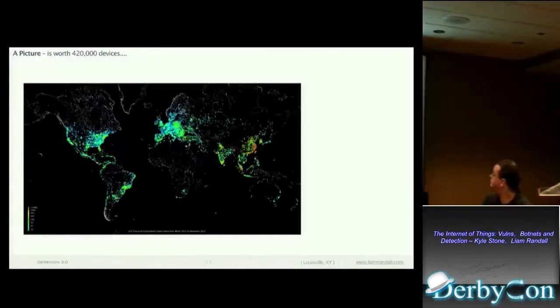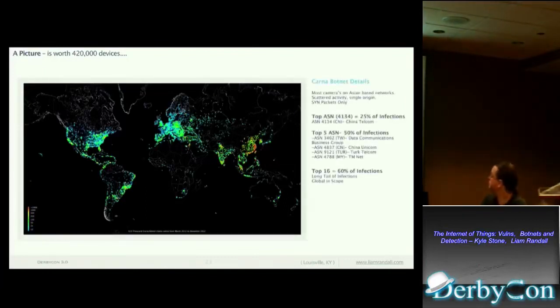And a picture is worth 420,000 devices. It's actually kind of beautiful when you look at it like this. This graphic here was actually generated by the Carna botnet team. Let's consider here a little ASN analysis. ASNs are autonomous system numbers, the numbers that are given to the networks that make up the internet itself. So 25% of these infections were on one single network, and that would be this big red area you can see over here in China. They were connected to China Telecom.